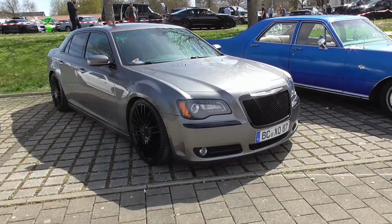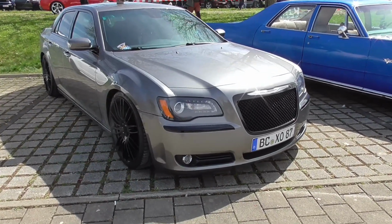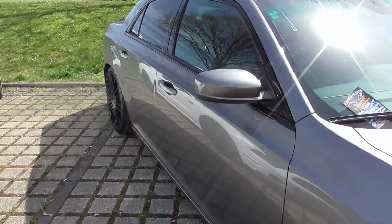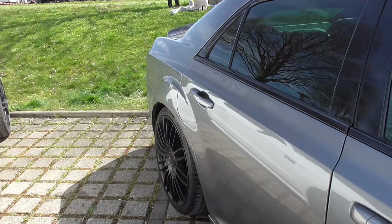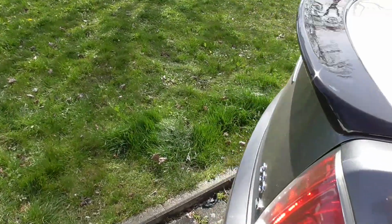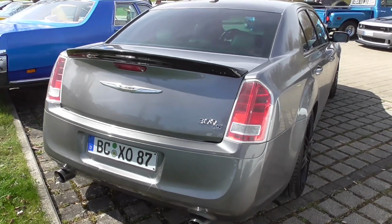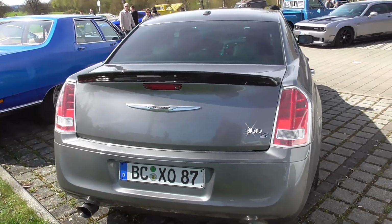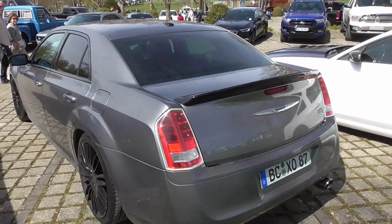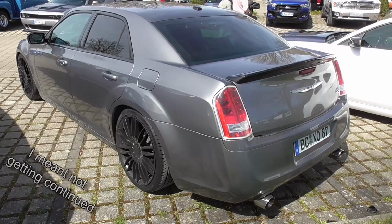And here another Chrysler 300. Here in Europe it was actually only sold as the Lancia Thema. It was just rebadged. But this one is a real 300. A 300S. Also a car that is most probably not getting discontinued.